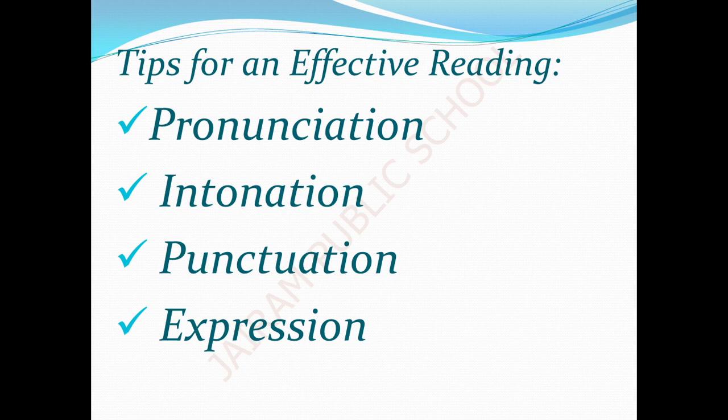And expression. When you read a sentence, give your expression according to the sentence. That will be very beautiful and make others want to listen to your reading. So, these are the beginning steps to make our reading an effective one. Do we have any other steps to follow? Yes, my dear children. Come on, let's see what the next steps are.